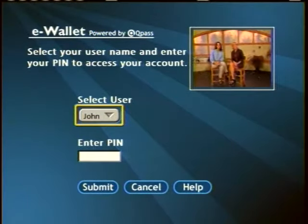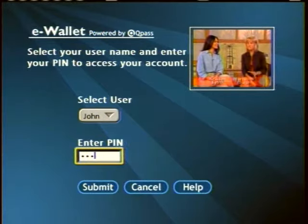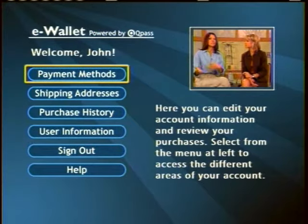You see that, again, for security purposes, in a multi-user household, we ask you to put in your PIN before any sort of sensitive information is revealed. So now I'm at an account management area. You can set up your profile and what credit card you want to use and where you want the shipping to be sent, et cetera. That's right.